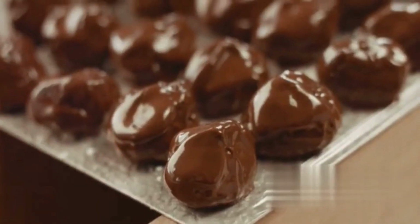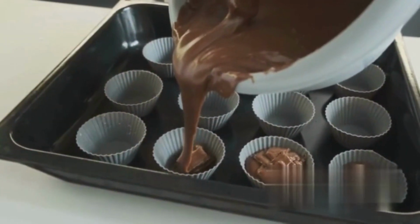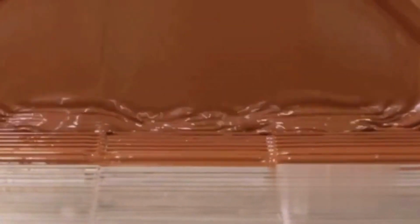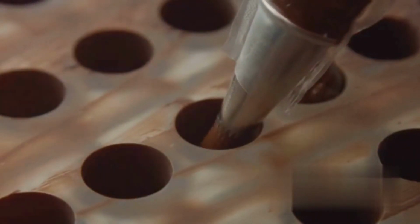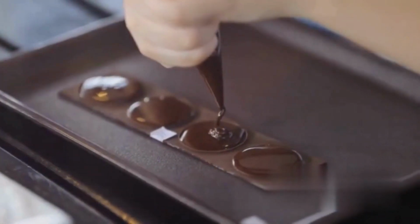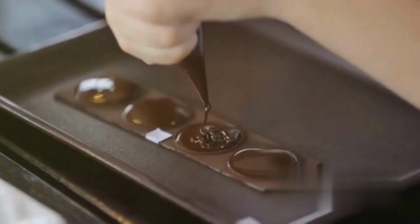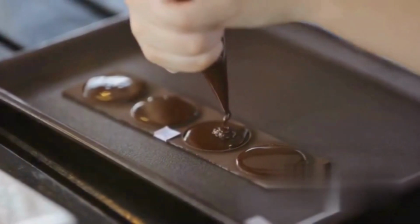But this isn't a simple pour and wait process. These molds require a little bit of a shake. Why, you ask? Well, just like a good cocktail, chocolate benefits from a little bit of a mix. The molds are vibrated or tapped gently to remove air bubbles. This ensures an even distribution of chocolate throughout the mold, guaranteeing a perfect shape every time. No cracks, no gaps, just solid, smooth chocolate.